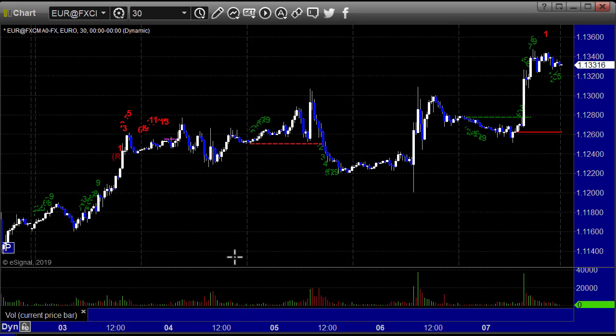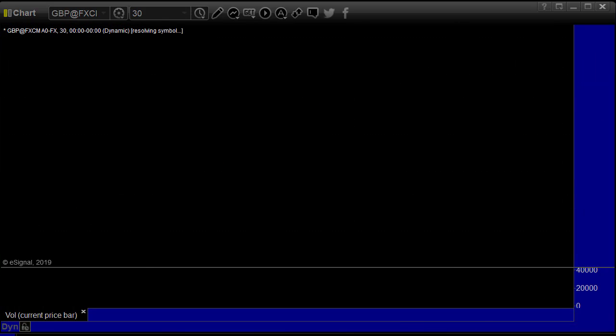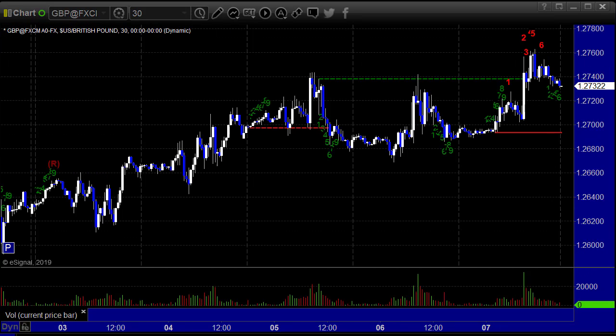Euro dollar, this is the intra-week chart, 30-minute candles. High to low for the whole week is only about 180 pips. That's a little bit better than we saw the week before. The pound dollar high to low for the week is only about 140 pips. That's usually average daily range, meaning we trade about 130 pips per day on the pound. We did 140 for the week.